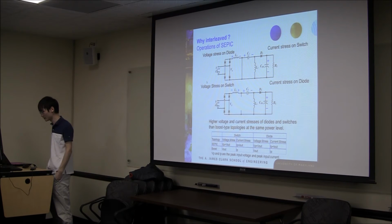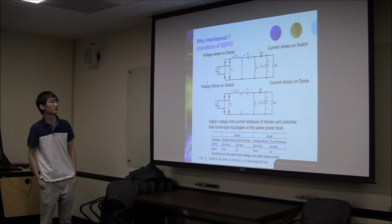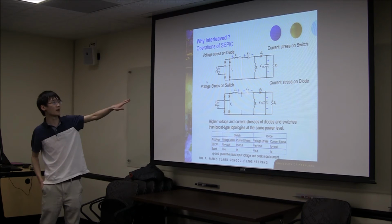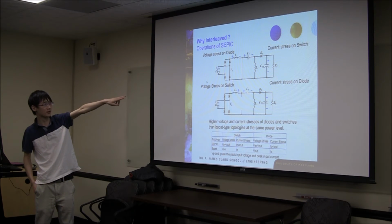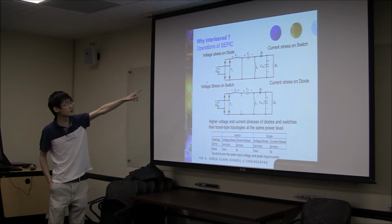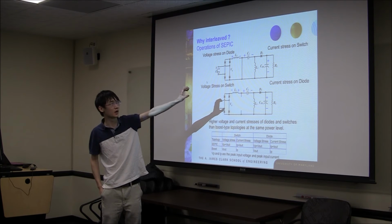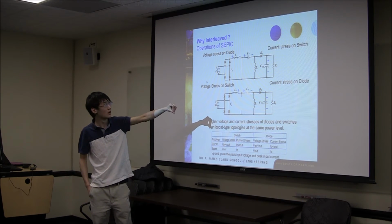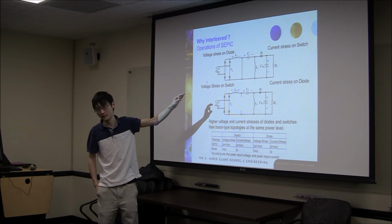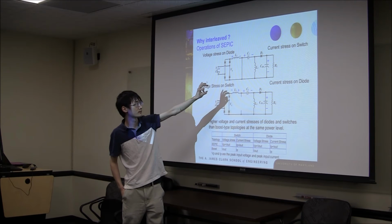Okay, so why do we interleave them? We can see that for the SEPIC converter, there is voltage stress on the diode, that is D1 there, and current stress on the switch. Voltage stress and current stress mean the maximum voltage over the diode and the maximum current flowing through the switch. For the SEPIC topology we chose, the voltage stress on the diode is very high, and the current stress on the switch is very high.